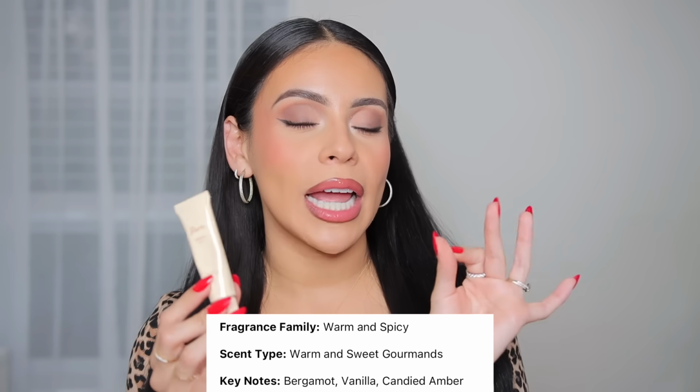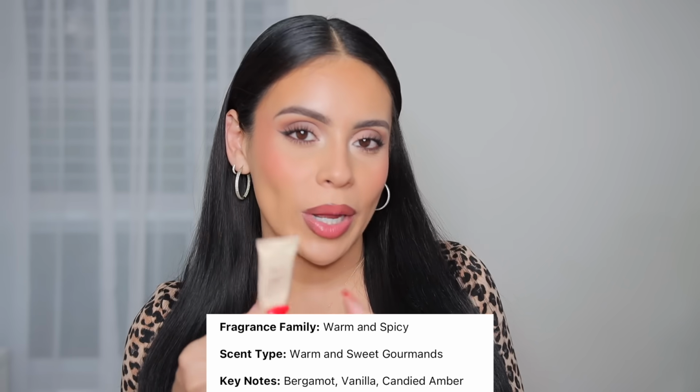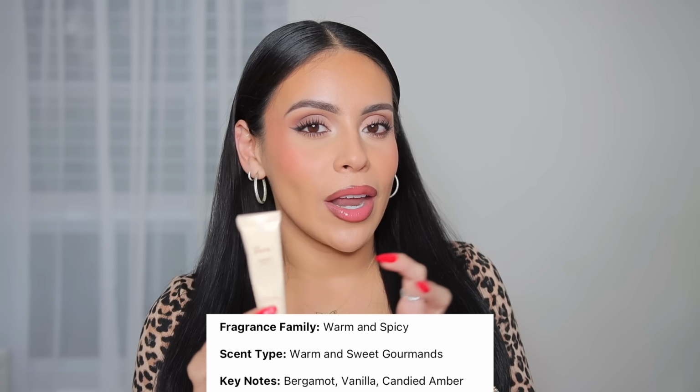The texture is so nice because it's not greasy. It absorbs into the skin really nicely, but then immediately after I will go in with the perfume and it just enhances the scent so beautifully. The Amber Vanilla is perfect. I really like the way this is because I feel like with that amber in there, it's not overly sweet. It just balances it out beautifully, gives it kind of like a touch of toastiness in there. So I think this is a great fall layering balm.